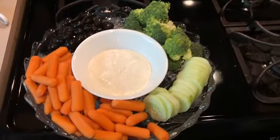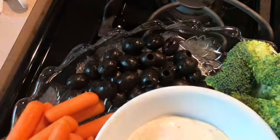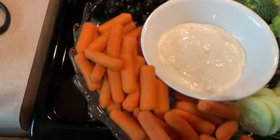So here is the veggie tray. We just have some black olives, some carrots, sliced cucumber, and fresh broccoli. And then some ranch. So it's just ready whenever anybody is ready to have some. Mostly for me and my fiance. I can't get my daughter to try ranch yet.